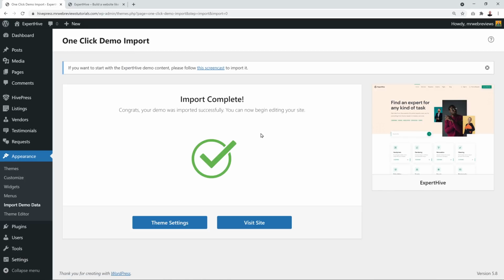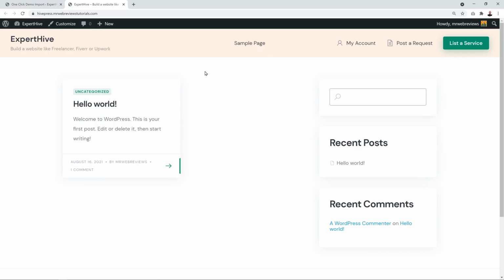So there you go, it is installed. Now, as you can see, we have a message that says Import Complete. At this stage, we can have a look at our website again. So this is what our website used to look like.